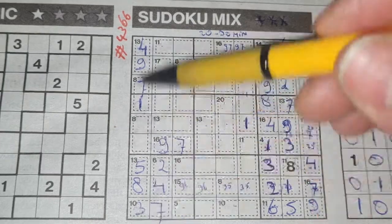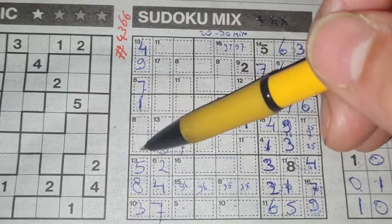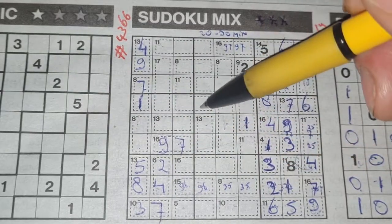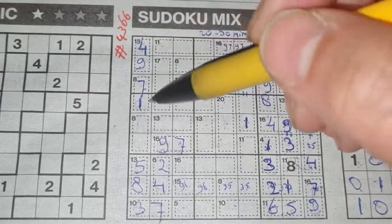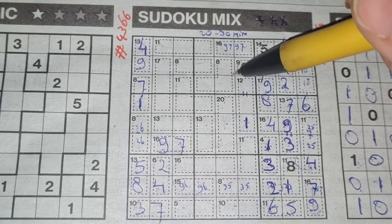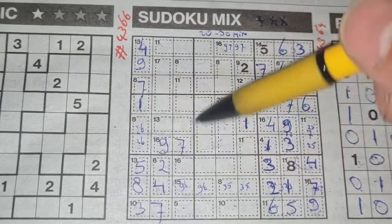2 numbers left in the first column for number 1. The 2 is missing. 2 and a 6 is the combination for the box of 8, 2 plus 6 is equal to 8. 2 and a 6, let me mark those. And then, one of the missing numbers here is the 8 in this big square.